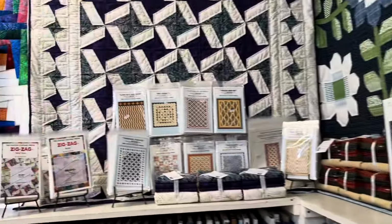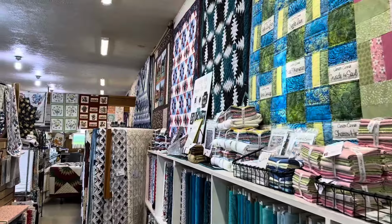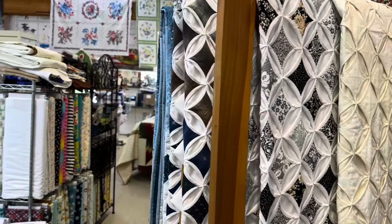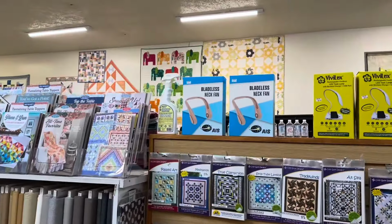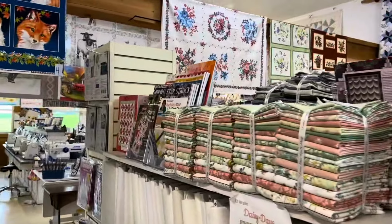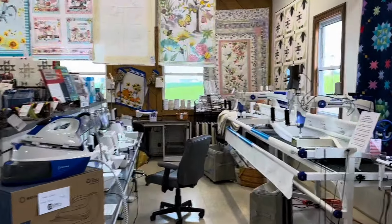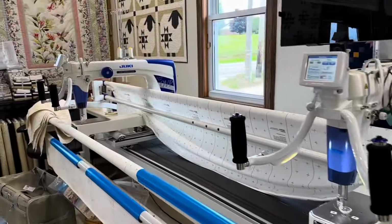Some nice bundles. They open very early. They're open at 8 o'clock. And here, if you want to buy a quilt, you can. What's it come out to, Walter? $17.83. Well, that's not bad. And they look like they're a Juki dealer. Juki long arm.